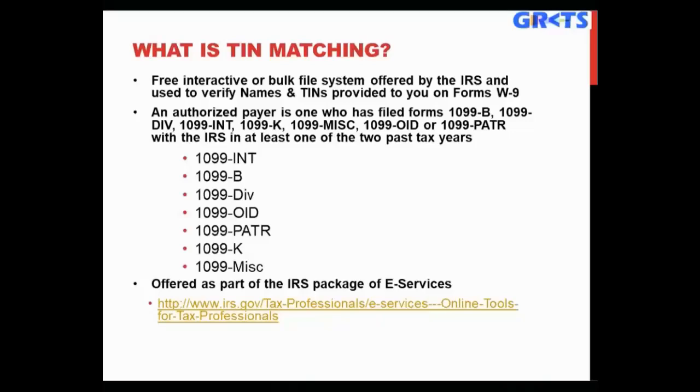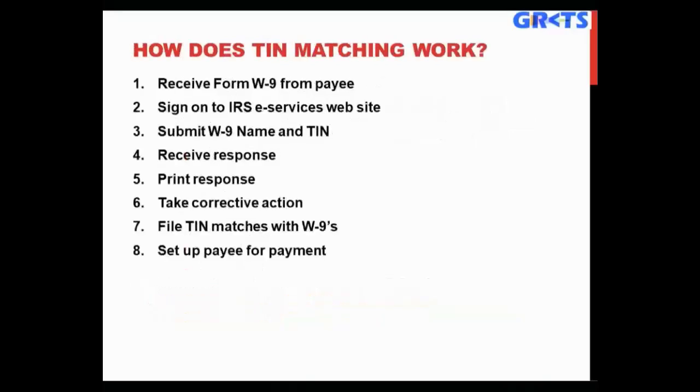It's offered as part of the IRS e-services package. The URL on the screen there is the reference to link into it and get started. That's where you would begin the registration process. The problem is that WebEx doesn't allow us to make the URLs hot, so I apologize for that. Nothing I can do about it. At least you have the link, and we can move on.